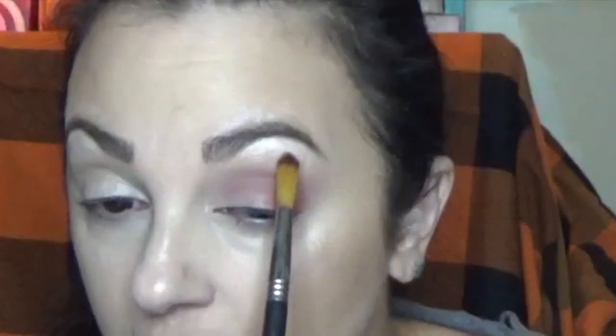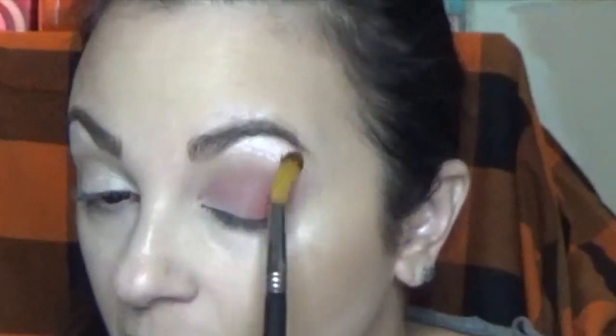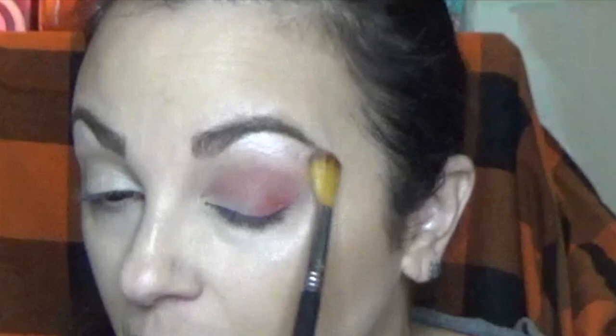For the highlight shade, I'm going to use my Sigma E48, which is technically a crease brush, but it is very flimsy, and I find that it does work well on the brow bone. A lot has picked up, so I'm tapping off. And indeed, that is a very pretty highlight shade.